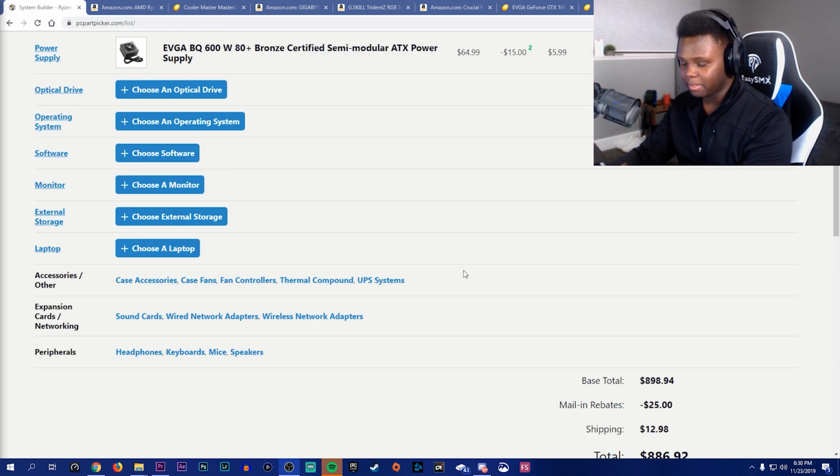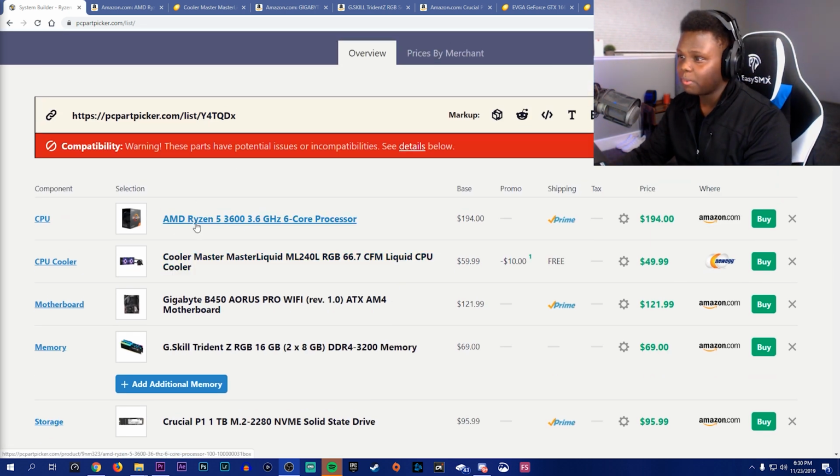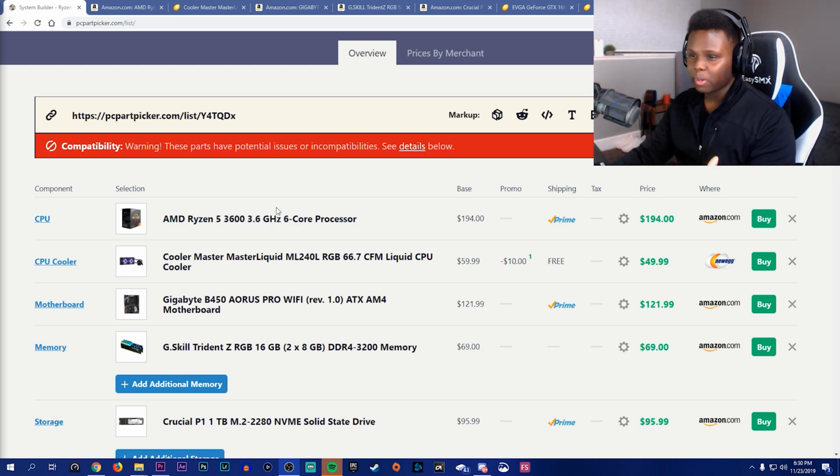You guys probably seen some of my tabs up top, but I'm just going to go through this quick PCPartPicker list and let you guys know what I got and why I picked these parts. So first of all, we got the AMD Ryzen 5 3600. Obviously, this is one of the best processors for the price. I will pick the Ryzen 5 over the 9400F Intel wise, just because AMD allows you a little bit more room in terms of upgrades.